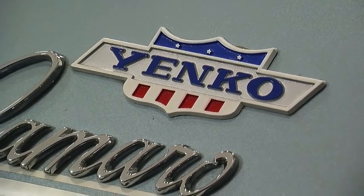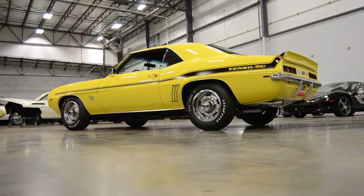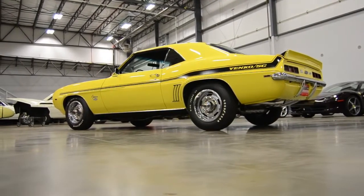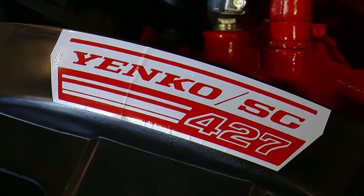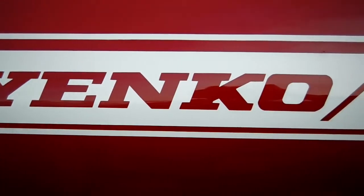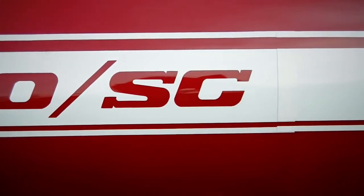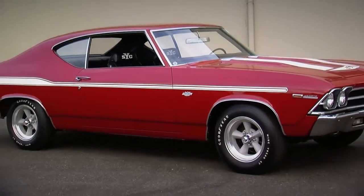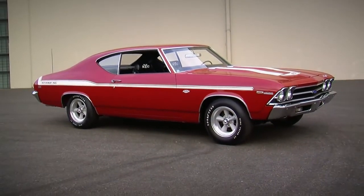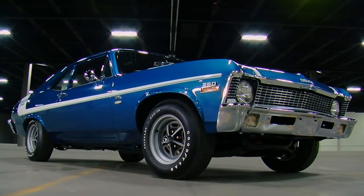Are some legendary names in the collector and muscle car world, and Yenko is definitely one of them. Don Yenko owned the Chevrolet dealership in Canonsburg, Pennsylvania, and he was able to exert his personal influence inside General Motors to get Chevrolet to build cars that maybe they never intended to. The most famous examples are the 427-powered Camaros, but the Yenko treatment was applied to other Chevrolet names, and today we're spending time with a very rare 1970 Yenko Deuce Nova.